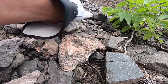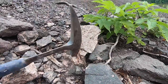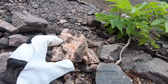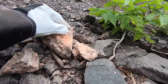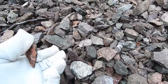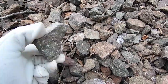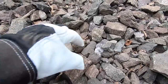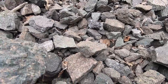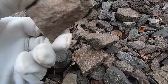Anybody know what this orange stuff is? It's a very crumbly rock. I don't know what that is. I have no idea what I'm doing. Looking at a lot of rocks, but I don't know what I'm looking at. Wait, there's a little green in the bottom of that one. Is that greenstone? Don't know.